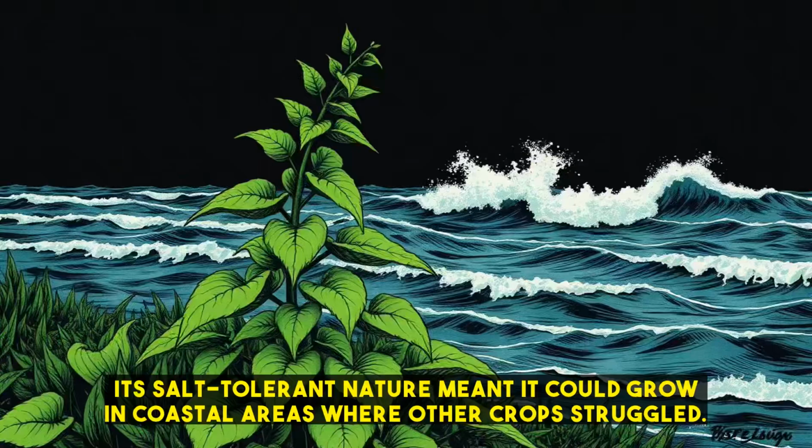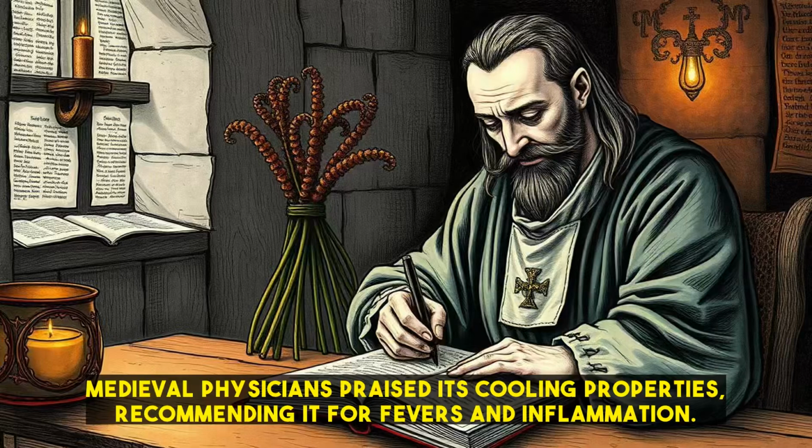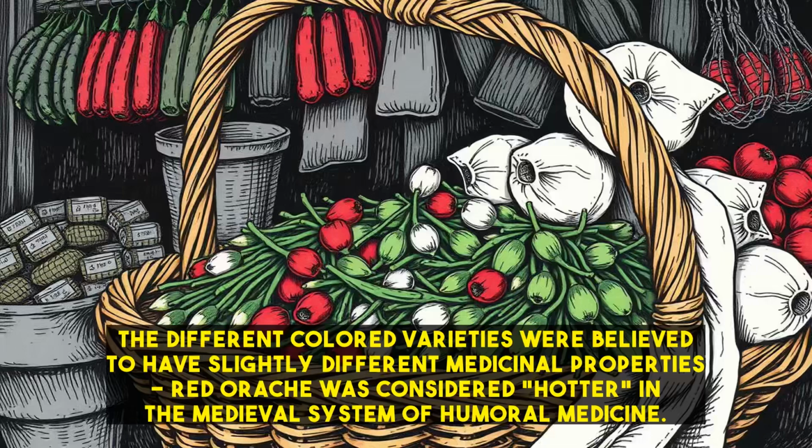Its salt-tolerant nature meant it could grow in coastal areas where other crops struggled. Records from monastery gardens show orach was commonly planted alongside other potherbs like sorrel and good King Henry. Medieval physicians praised its cooling properties, recommending it for fevers and inflammation. The different colored varieties were believed to have slightly different medicinal properties. Red orach was considered hotter in the medieval system of humoral medicine.